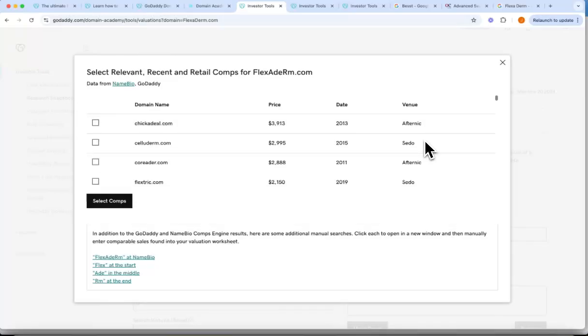But you can see that there's other venues that pop up where they sell that are more wholesale oriented, like maybe GoDaddy Auctions, or it could be Sav or Dynadot auction. So you want to look at the venue. We're looking at the date. We want to see something that's relevant. We want it to be pretty close to the current year, and we want to look at the name, right? So this is what we're searching for, and we're using NameBio.